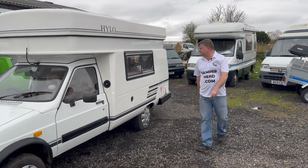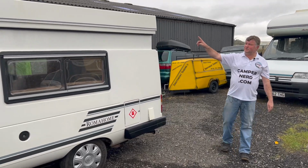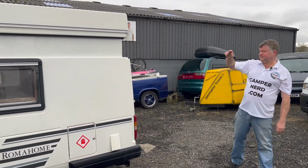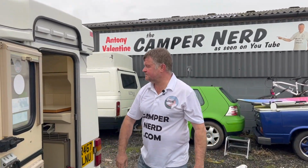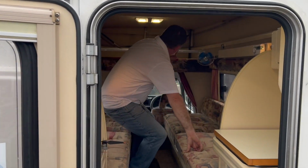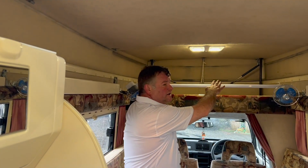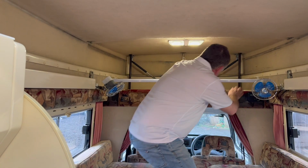Okay, I'll just do a quick demonstration of the roof, and then we'll get Dennis to do a quick flyover. Okay, so coming inside, at the front we've got two legs here that keep it solid, and at the back we've got a cover. So we'll just remove these two legs.